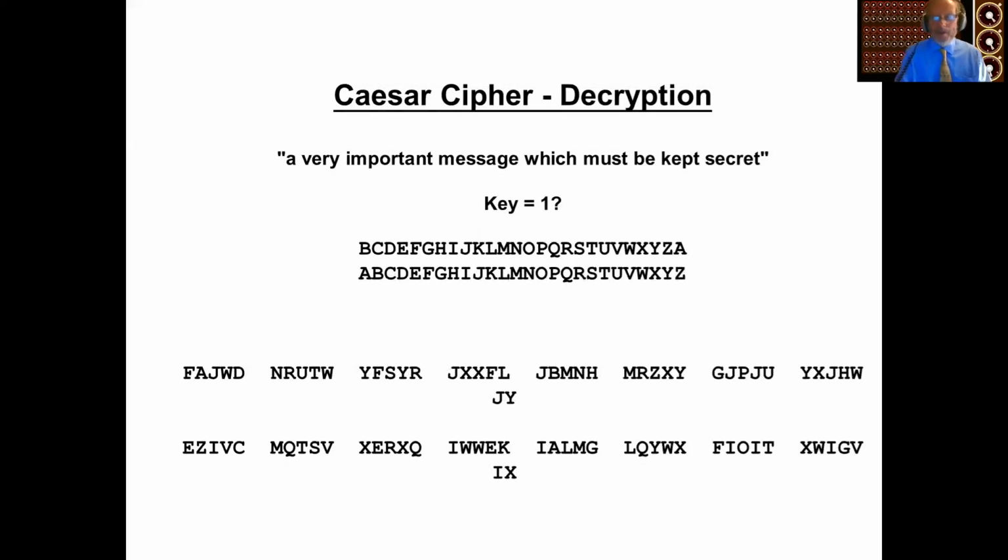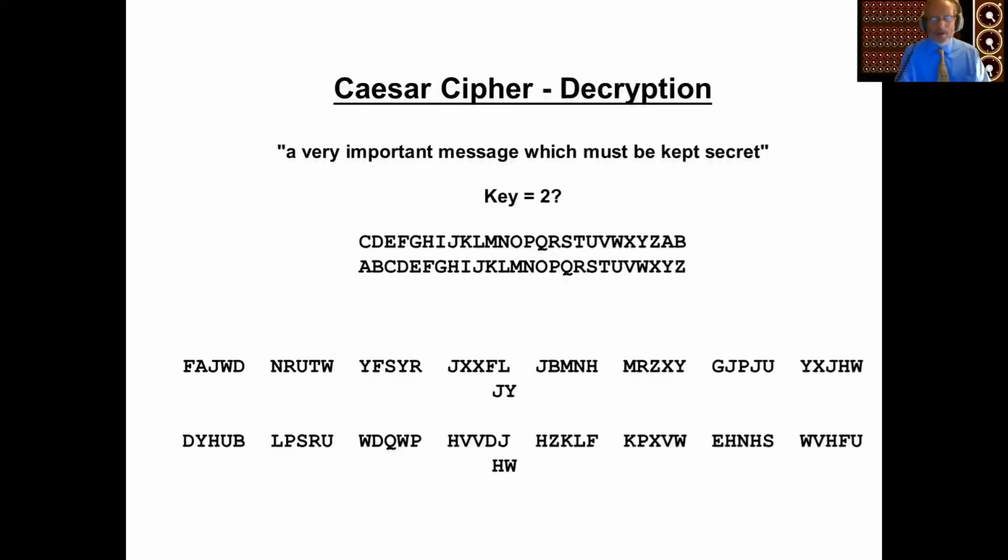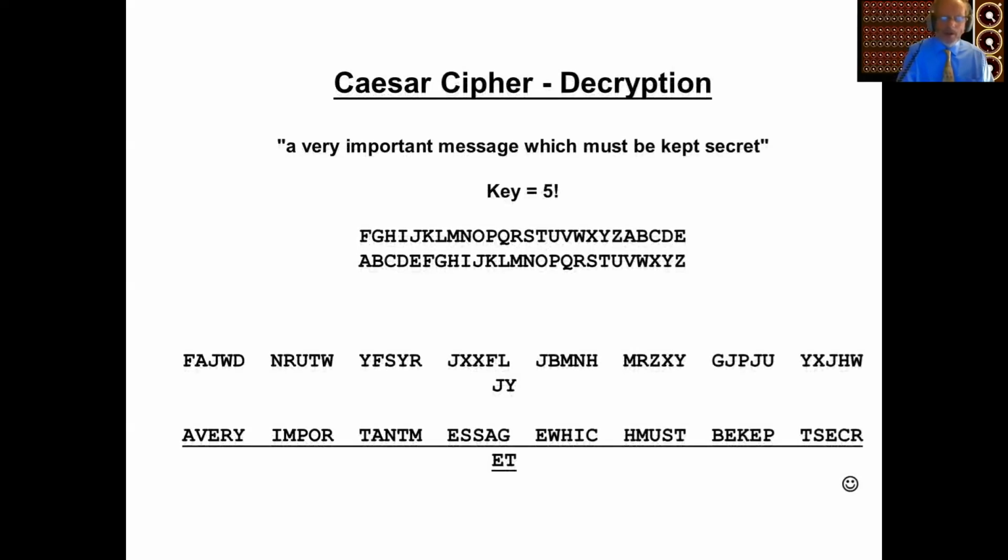And then when decrypting, it's pretty trivial if you know it's a Caesar cipher, because you can just try a key value of 1, and if that doesn't work, a key value of 2, and if that doesn't work, 3, 4, until eventually you get to 5, and then you could just say, okay, take 5 off all the letters, and you end up with the original message.